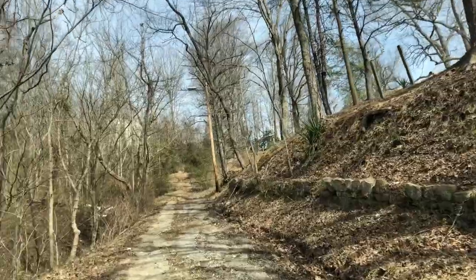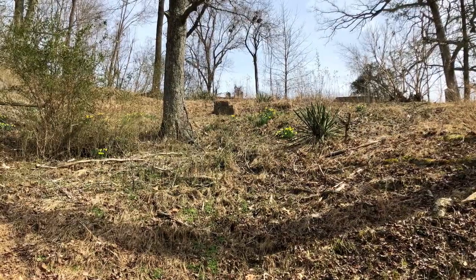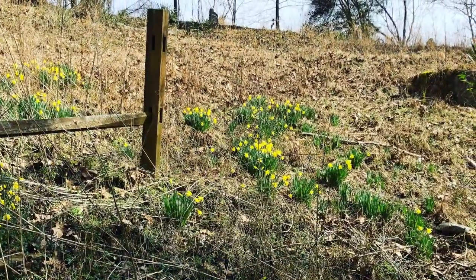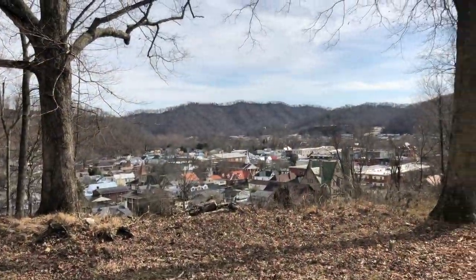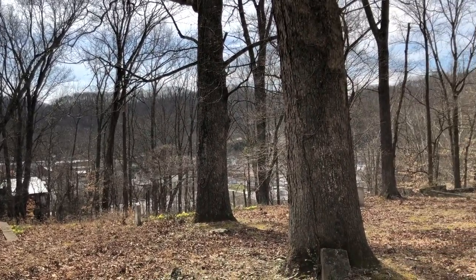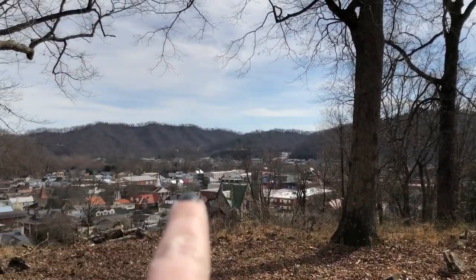I won't go very far because it looks like the road is washing out. Yeah, he posted cannons up here to defend the city of Paintsville from the Confederate forces. He later went on to fight at Middle Creek, which is in Prestonsburg, just up the road a little ways.